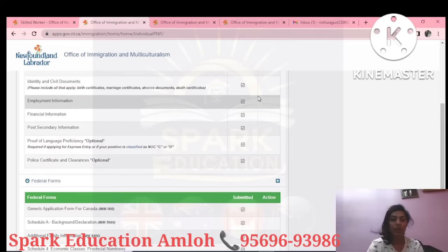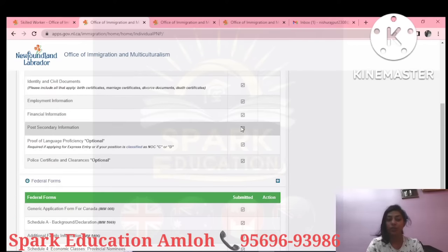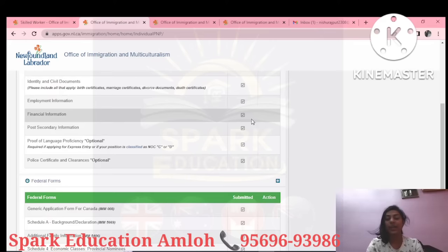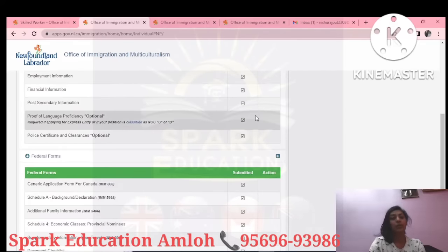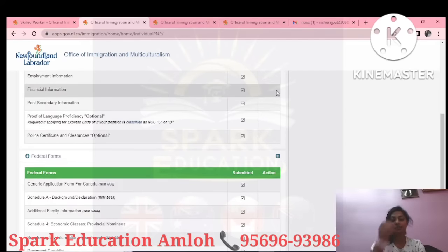Employment information: what you have been doing all these past years. They could ask you for anything you have done in the last 10 years. For example, your address and your experience, your employer's name, the reason you quit the job, what your pay scale was, your experience letter from the employer, as well as their contact address. So make sure even before you apply, you have all that gathered.